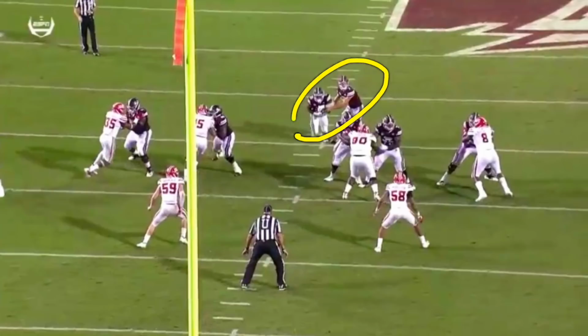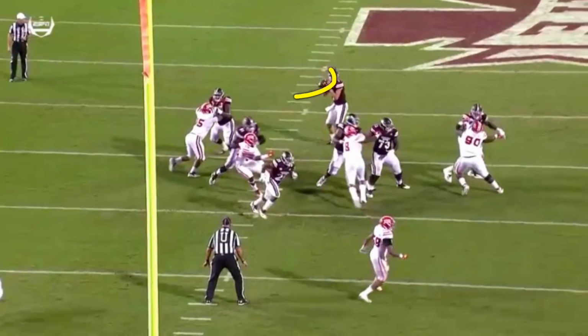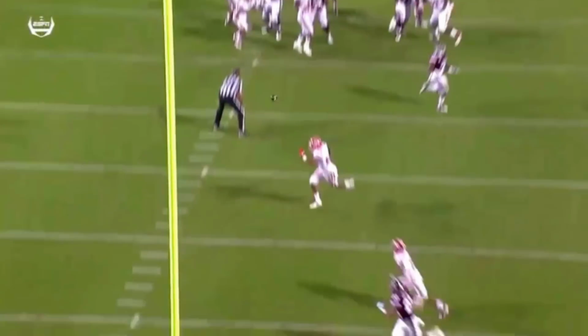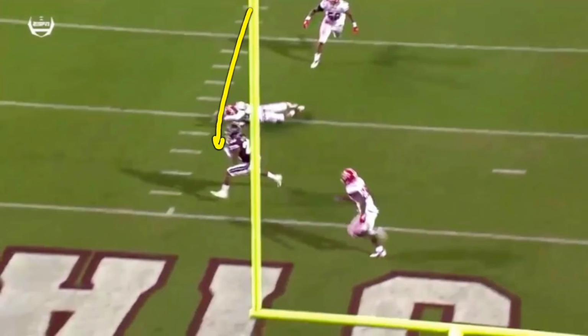So on the snap of the ball, his eyes are here, obviously, on that backside safety. Hold him deep on that hash. You saw him flip and look to hold that safety there for just a split second. And now he's back to the middle of the field to make this throw. That's the dropping linebacker going to miss him, and you just can't throw it any better than that.